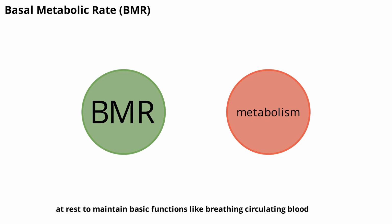Basal metabolic rate, or BMR, is the number of calories your body needs at rest to maintain basic functions like breathing, circulating blood, and regulating temperature. BMR accounts for the largest portion of your daily calorie needs. Factors like age, gender, weight, and genetics all influence your BMR. Knowing your BMR can help you estimate your total calorie requirements more accurately.